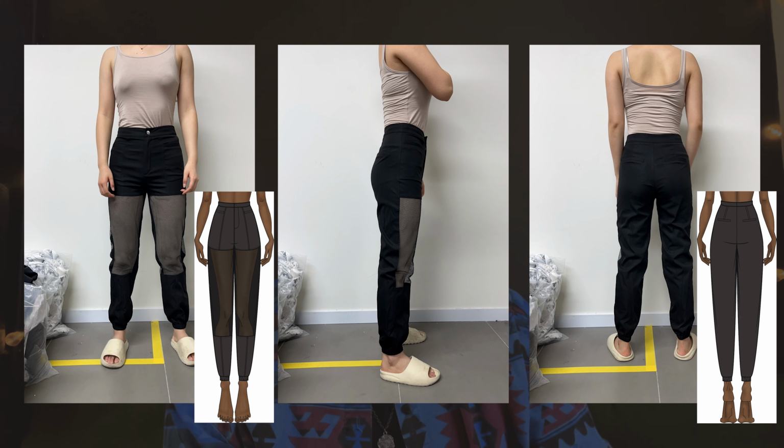Then I got the black pants with the mesh leg inserts. This is the one time when I did actually make a note. I asked them to switch the silver button that they had at the waistband with a black button. They ignored that and they sent it on to bulk production.